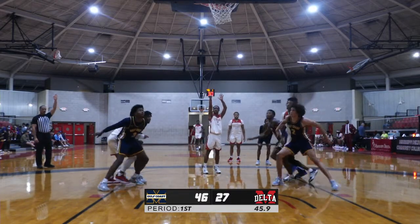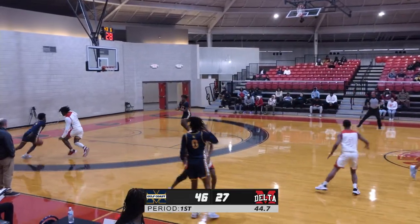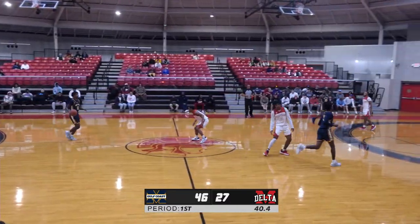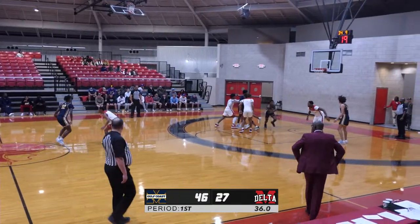Jennings makes that first one and misses the second one. Gulf Coast going to rebound. Pressure in the backcourt from the Trojans. Now they're going to loosen it up just a bit and pick them up at half court. 40 seconds left, or just under 40 seconds left.